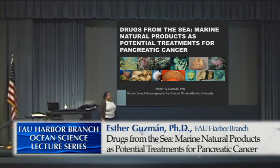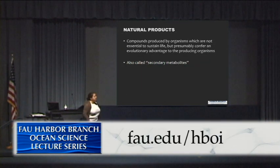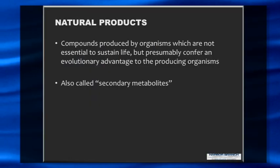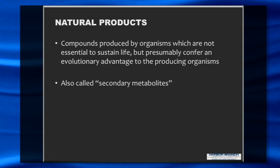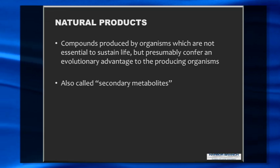So I'm going to tell you a little bit about marine natural products as potential treatments for pancreatic cancer. At first, we're going to start with telling you what a natural product is. These are compounds that get made by organisms which are not essential for the organism to survive. Because they take energy to be made, we assume that they confer some sort of advantage to the organism by making it. So that's the reason they make it. They also are called secondary metabolites. So whenever you hear natural product or secondary metabolite, that's what we're talking about.